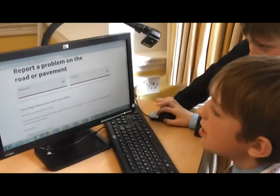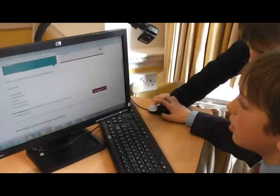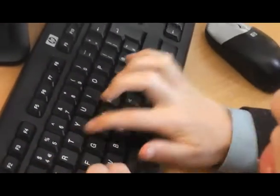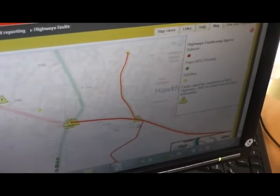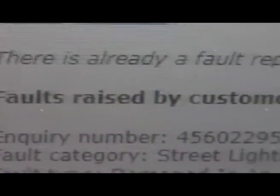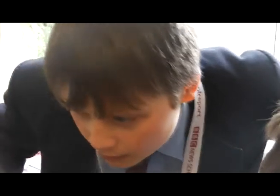Right, so I found the KCC website. We report a problem. If we click here, it's going to work. Let's locate it on the map. Type in Hawkhurst. So all these yellow triangles of faults have been reported, and they're all over everywhere. Oh, and this is our one here. Oh look, yes, it has already been reported. It has a number. What's the number? 45602295. That means if we want to see again, we can type in that number and find out what's been done about it.